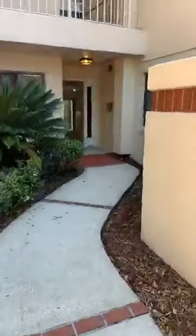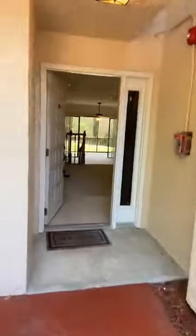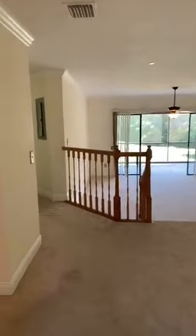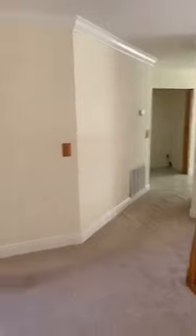And so what's great about this unit is it is a downstairs first floor unit. Again, it's a 2-bedroom, 2-bath. We're over 1,600 square feet in this. It does have a lot of open living space. We have our dining room combo into the family room. Just kind of get your orientation set up around here, but we've got the kitchen back in that back corner there.